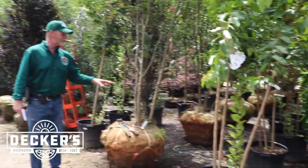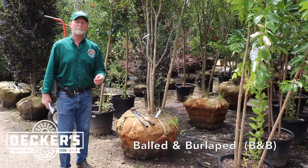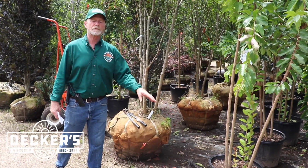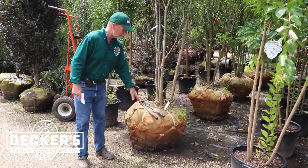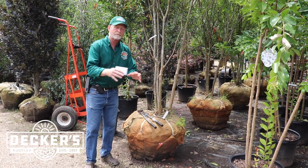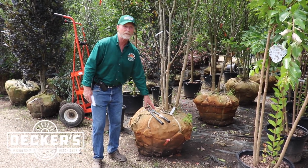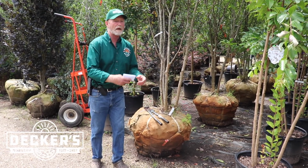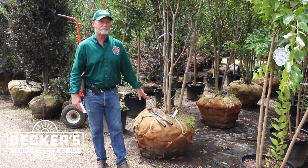I'm standing next to a multi-stem crepe myrtle that's balled and burlapped, or we call it B&B. So this is the alternative to buying trees in a container. These are the two primary ways that trees are packaged for resale at a garden center. You can see that these are dug out of the ground with equipment or machines, and then they lace the root system with burlap and decomposable sisal to hold the root ball together. So you want to understand the roots are under there, so you want to treat these carefully. You don't want to drop it off a truck or bang it on the ground with a tool, because you're going to do damage to the root systems.